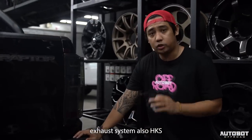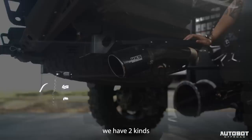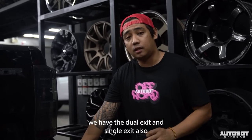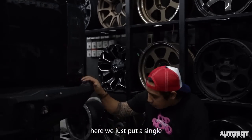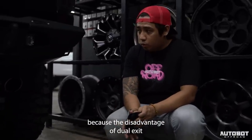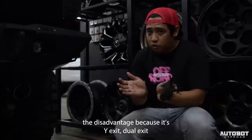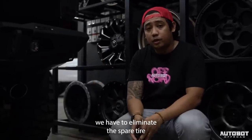Exhaust system, also HKS, yung cutback natin, single tip. We have two kasi. We have the dual exit and we have the single exit. Dito, nilagay lang natin is yung single. Kasi, ang disadvantage lang din ni dual exit, although mas pogi siya, gives you more power, ang disadvantage na lang because it's dual exit, we have to eliminate the spare tire.